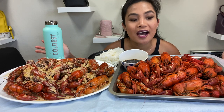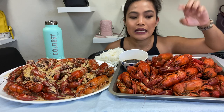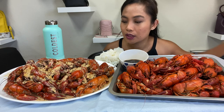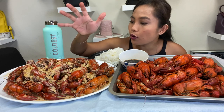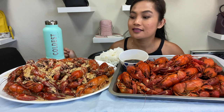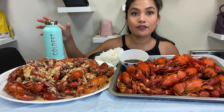I have 10 pounds of crawfish. These are huge crawfish. These are my favorite. This is just normal boiled crawfish. I have soy sauce in here, chili and vinegar. I love this sauce. And here, I also boiled this, but I put coconut milk on it. Coconut milk and also Cajun spice. So it will be so good. So yeah, I'm so excited. I have rice. I have Coke here.